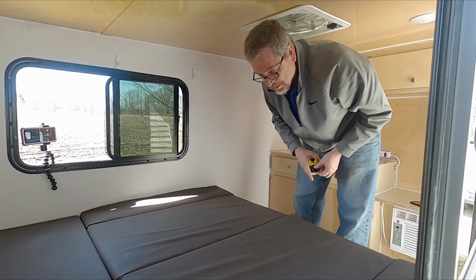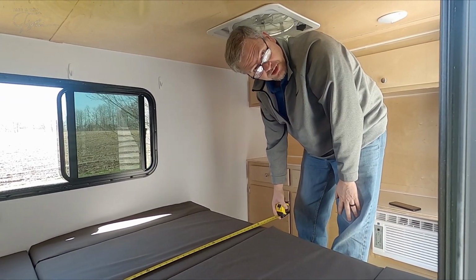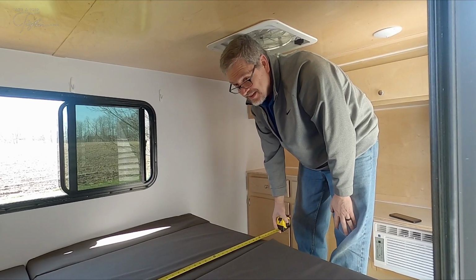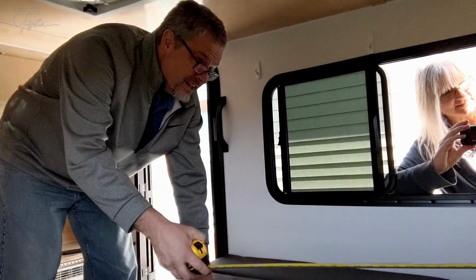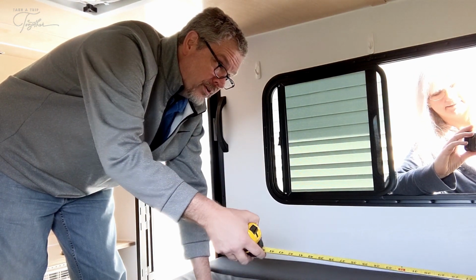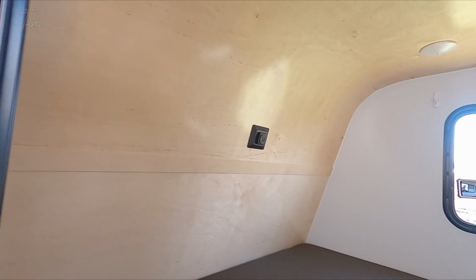So, how much sleeping space do you have? That goes all the way up there. It is 6 feet, almost 2 inches long. So what are you complaining about, 6'3", man? Well, we don't always sleep on just these cushions. And your head probably can't actually get all the way. Once you put a pillow in here, your head is really right around in here, maybe a little further down. And it gets narrower as it goes up.